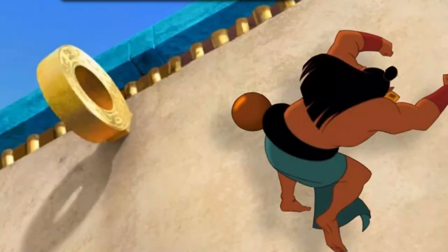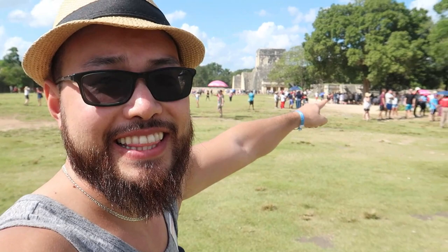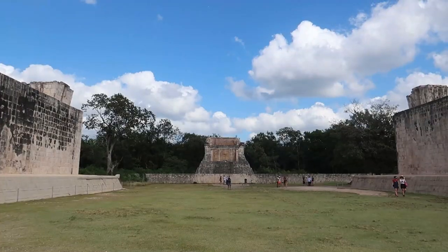Have you ever seen The Road to El Dorado? You remember that sport they play in it where they use their hips to bump balls into the walls? Well, guess where we're headed right now? Right there. We're gonna get to see the actual arena. So excited!